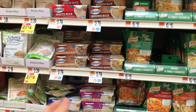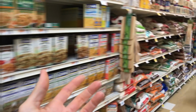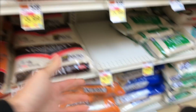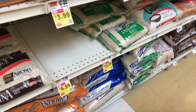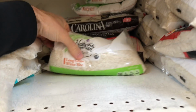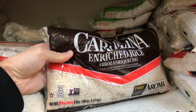Yes, it's very convenient if you're someone who's on the go and needs something quick, or you can not make the excuses, come right over to here, and right here, $3.99. Look at that. I mean, people don't even have space for that in their house. But you can come right here and for $3.99, you can buy the Carolina one. 5 pounds of rice, $3.99.